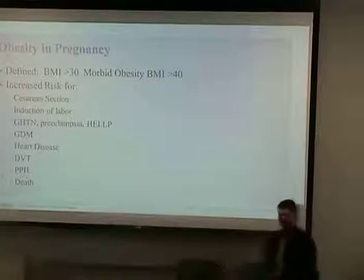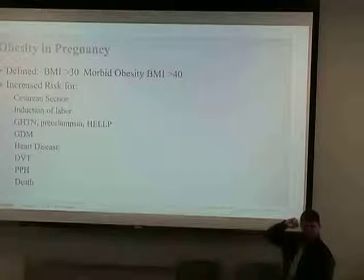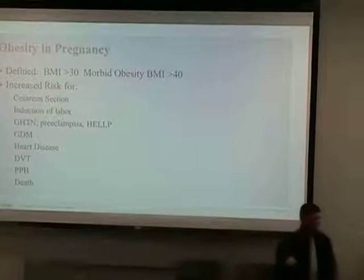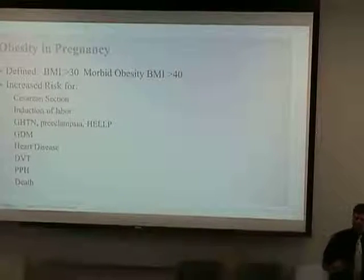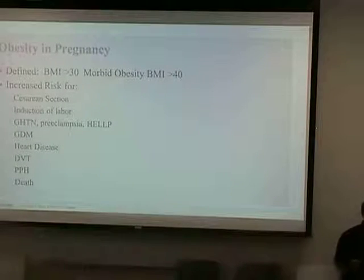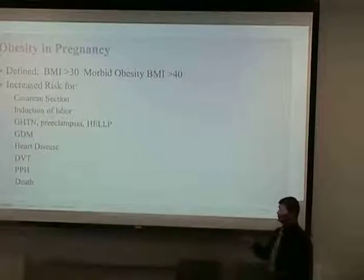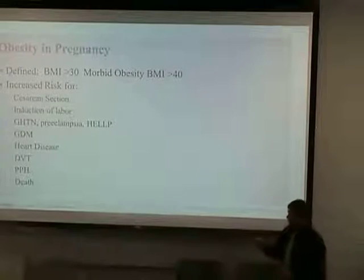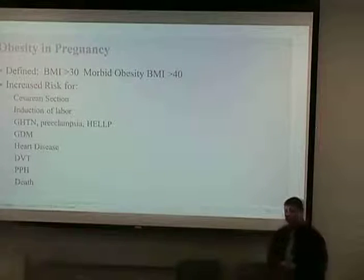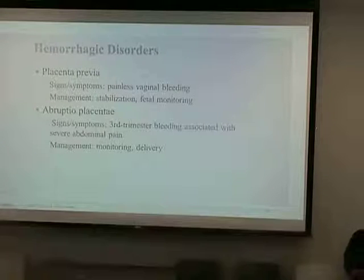Obesity in pregnancy. Any woman whose body mass index is greater than 30 is obese in pregnancy, okay? And if their body mass index is greater than 40, they're morbidly obese, okay? Not that they're gross, it's that it's morbid, it's more likely to cause morbidity. So they're at increased risk for all these things. C-sections, induction of labor, gestational hypertension, preeclampsia, HELLP syndrome, gestational diabetes, heart disease, DVTs, blood clots, postpartum hemorrhage, and death. It is a very, very bad thing to be pregnant if you're morbidly obese. Very, very bad.